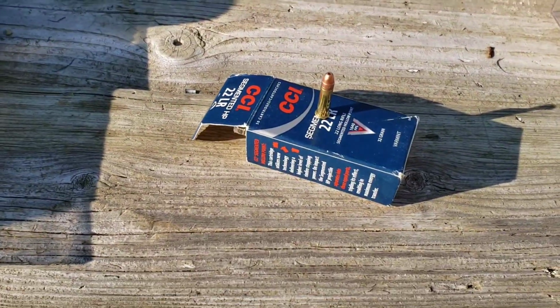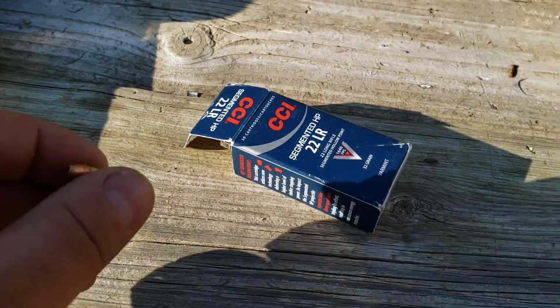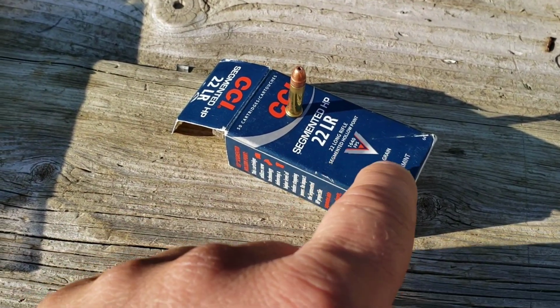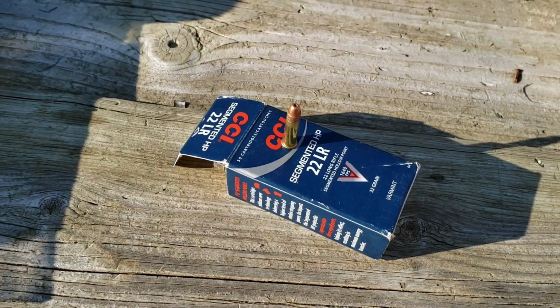And there's the last segmenting, the CCI segmented. The older ones used to be called Quick Shock, I think. As of when I bought these, they're called segmented HP. Again, like I said, it's basically the Stinger bullet, but it's segmented, so it's supposed to break into 3 pieces instead of mushrooming.